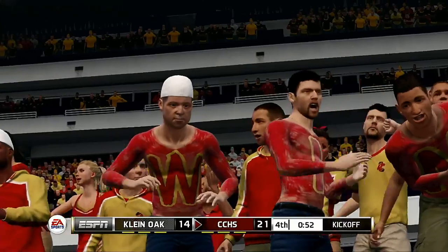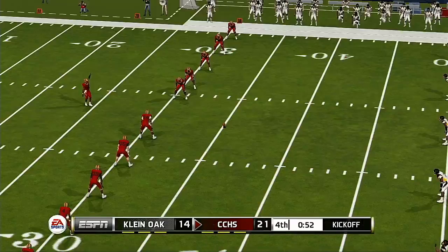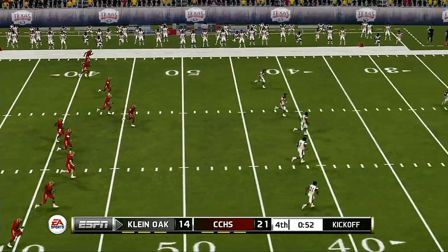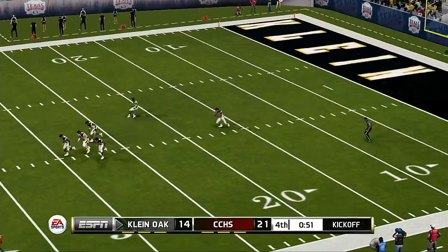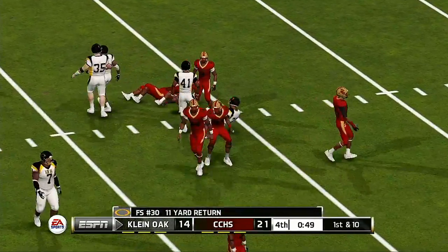Brett, I thought the key to that drive really had a lot to do with the quarterback and the receivers getting in sync, making it very tough for the defense to slow them down. They line up to kick this one away. And he's tackled at the 28.